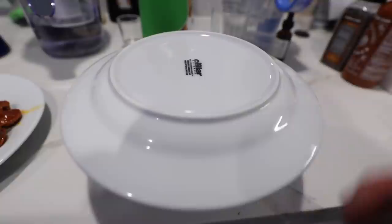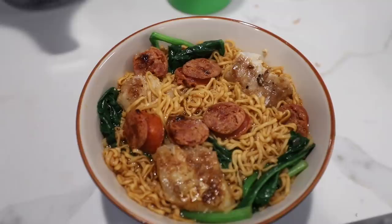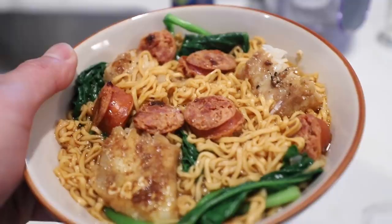Okay, it's been 3 minutes. Ta-da! Smells delicious. Okay, spinach inside, sausage, and we do our fish. Ta-da! Let's see how it tastes. I've never had fish or sausage inside of my ramen.